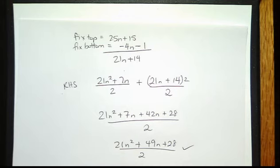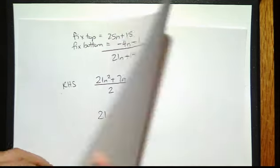Any questions on that problem? We'll do an induction with an inequality next. So let's prove an annoying problem.